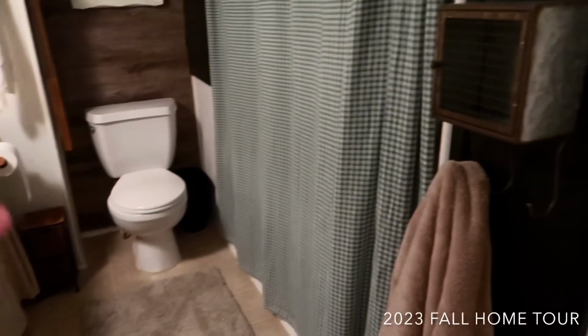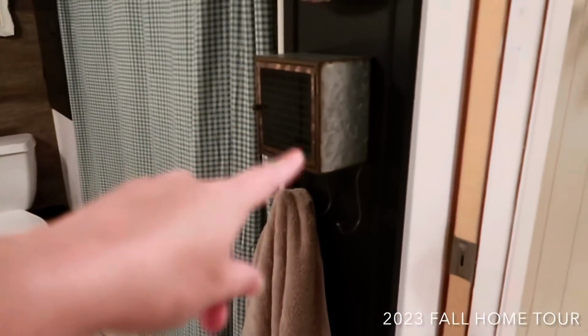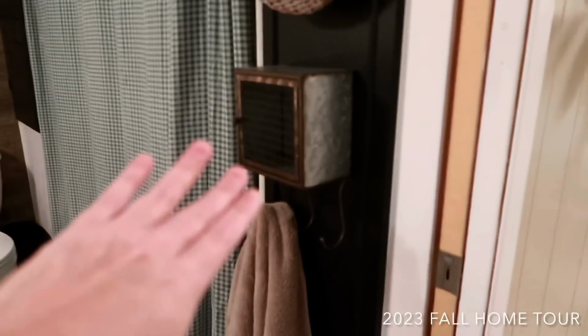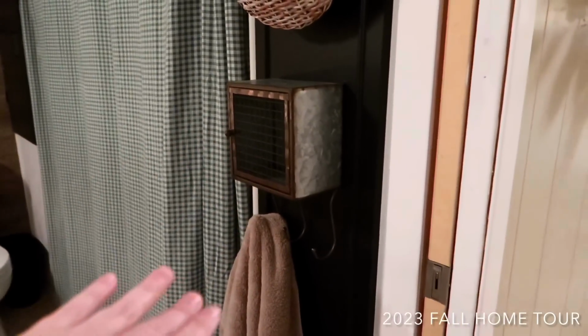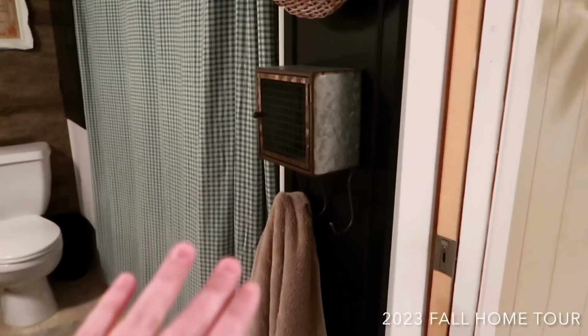And I just have this decorated also with a lot of thrifted things. I did have some new little wooden knob things here that I put up to hang towels on, but the towels kept falling off of it, like they were not good enough hooks. So I had to put this back for now. But yeah, here's our little country bathroom.